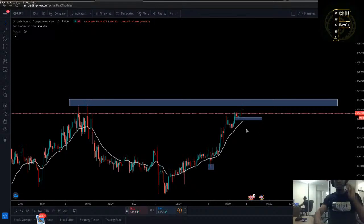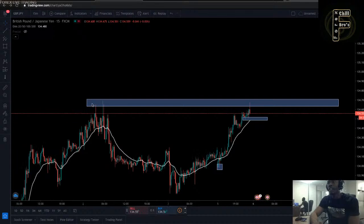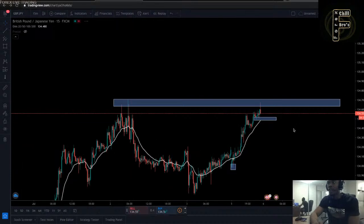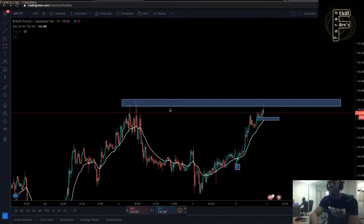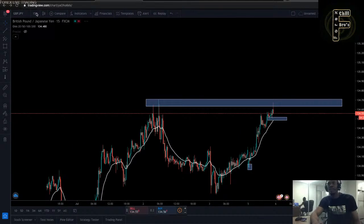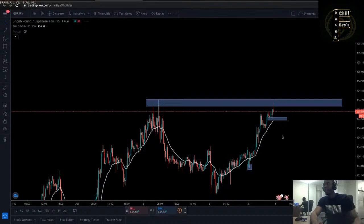Rejecting these levels, let's see what actually happens. This is the first 15 minutes. GJ has respected this level for a while now, so now we're pushing back to the top side. Are we gonna break this level? If we break this level, we need to see, let's mark up the next level. Potentially, we'll see if we break that level.